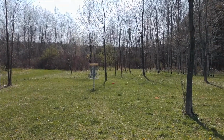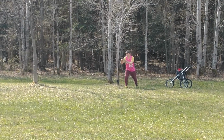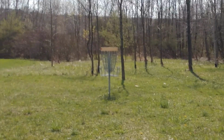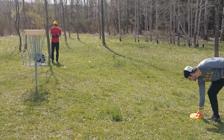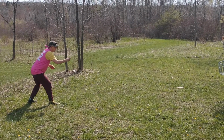Salim giving that a really good bid for birdie. Salim doesn't mess around from distance. He's pretty aggressive. Parker, that's also a great bid. Perfect height. I think we missed my circle 2 putt, but we'll just say it was really good. It was so super close.